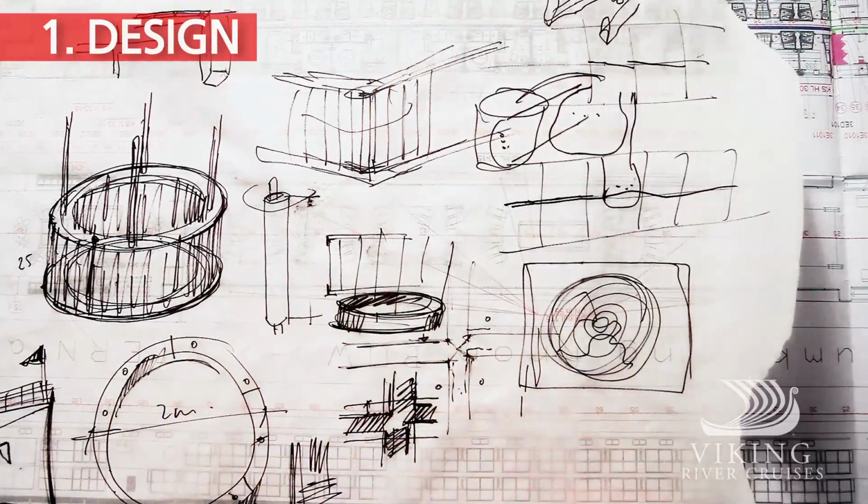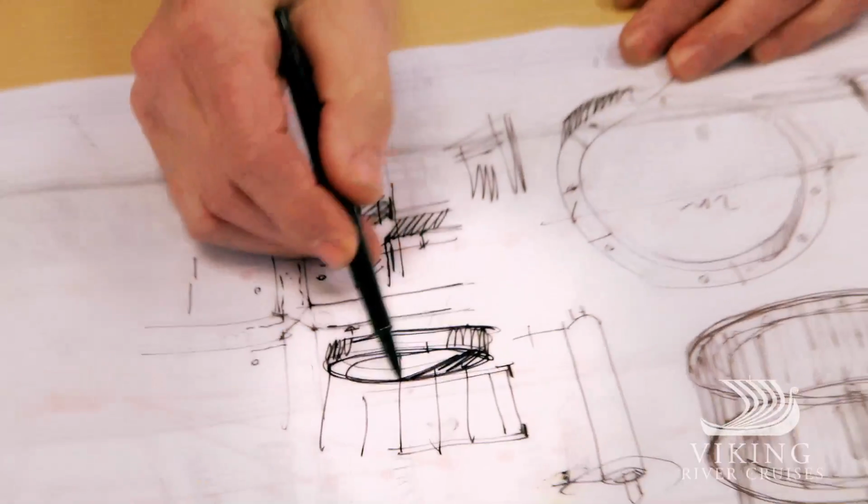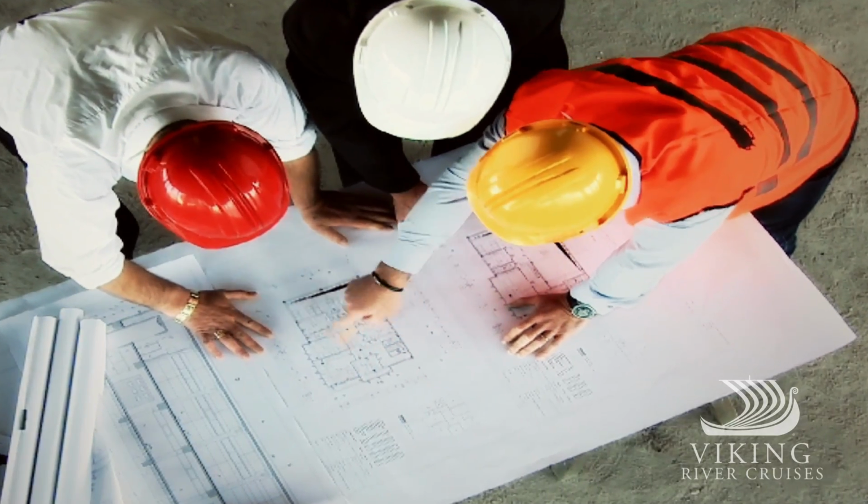Before steel can be cut, months of design and consultation take place to finalize vision and direction. The design is being made, the drawings are being made, a lot of discussions between owner and the yard. It's many inspirations and it's many solutions. We think about lighting, we think about colors, we think about reflections. Creating something from nothing, from a piece of steel to a piece of ship. That's something, of course, amazing.